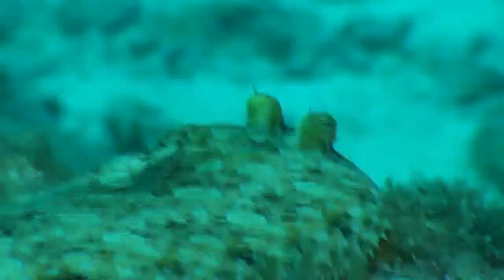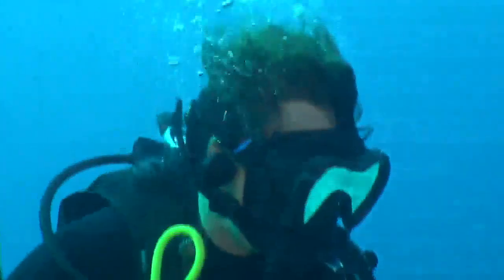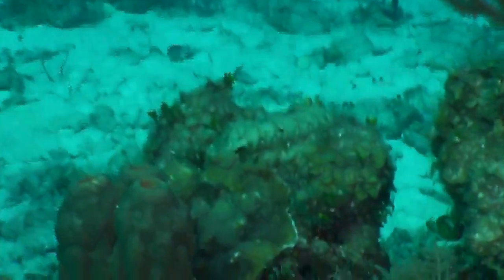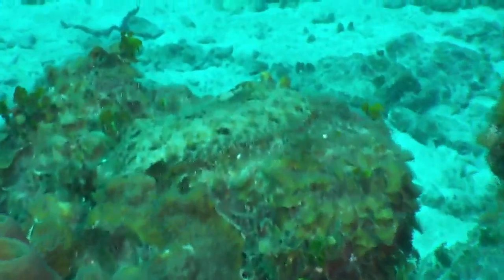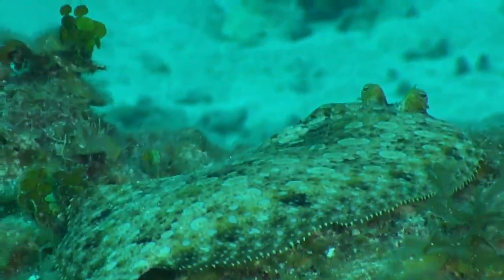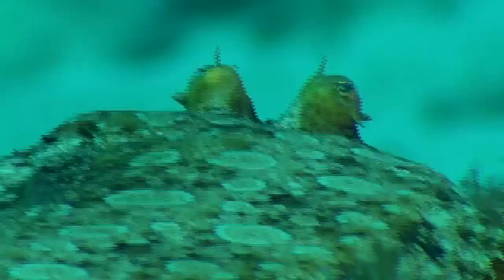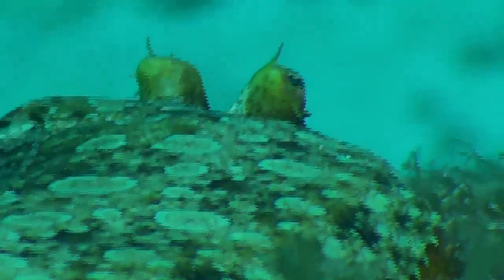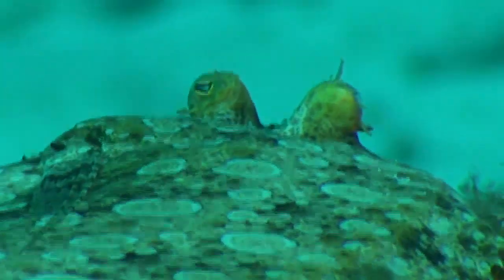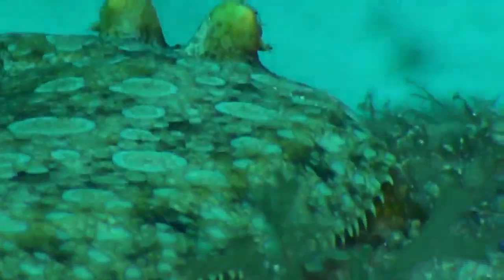So we have found ourselves a peacock flounder. Now, yesterday was the first time we ever got one on diveLIVE. Oh, not the first time, but the first time in a very, very long time. And now, here we go, 2 days in a row. Crazy. We've been waiting to see one for so long, and now we see 2 in 2 days. We have really only seen these in 2 or 3 metres depth. Well, 10 feet down.